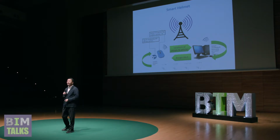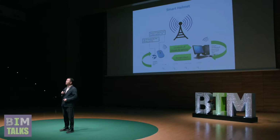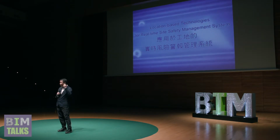So we started working on other technology. The purpose is trying to replace human eyes and human simulation with IoT intelligence. That's the first project we did. We tried to put sensors on the helmet on the workers.